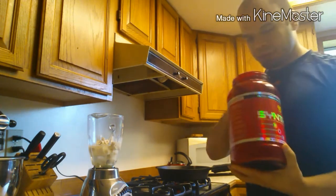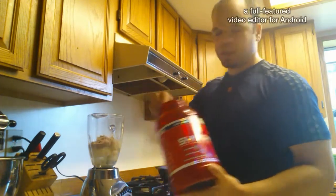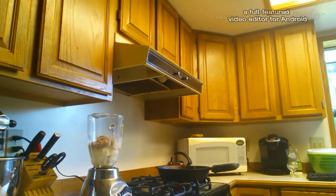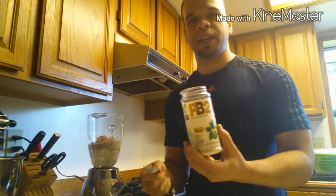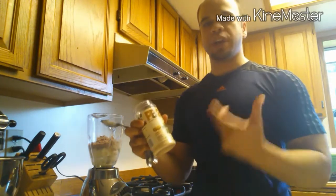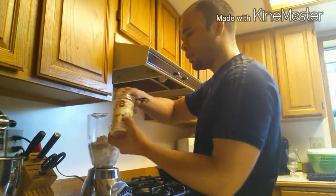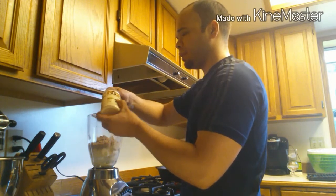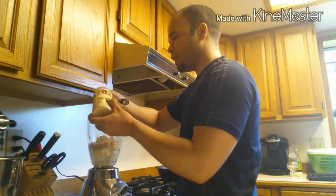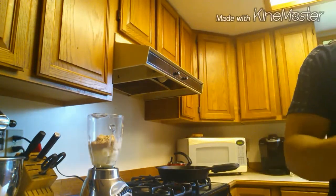I'm going to use 1 scoop chocolate peanut butter protein. Put that in there. PB2, powdered peanut butter. Basically it just is pressed peanuts and it just removes the fat. It's great for incorporating in recipes like pancakes, or you can do cookies, or you can get creative with it. You can make your own protein bars. You can add it into your protein shakes, whatever you want to do. So I put 1 serving in there. 1 serving is going to be 2 tablespoons.